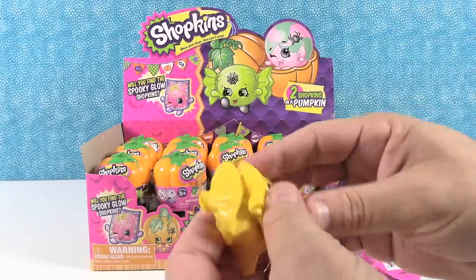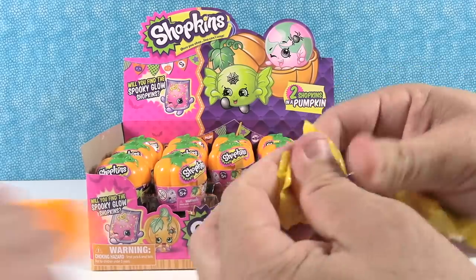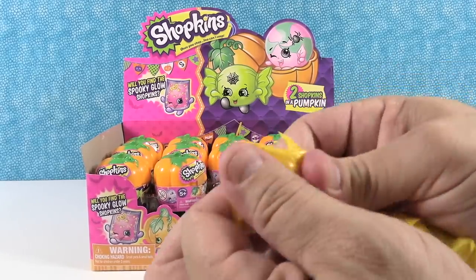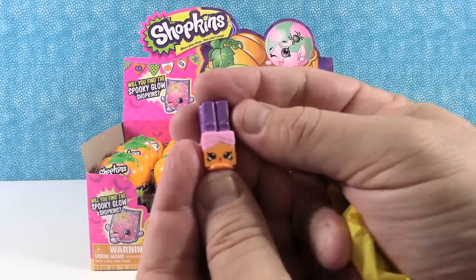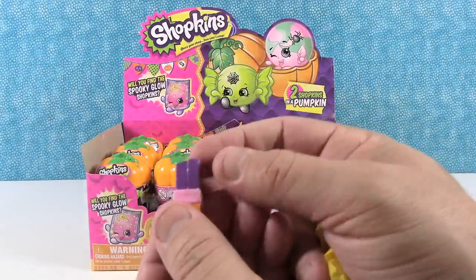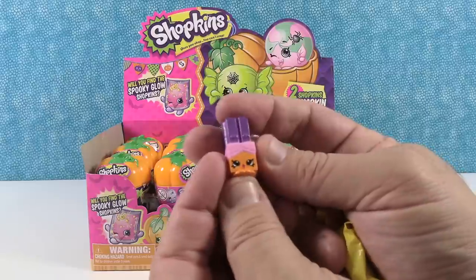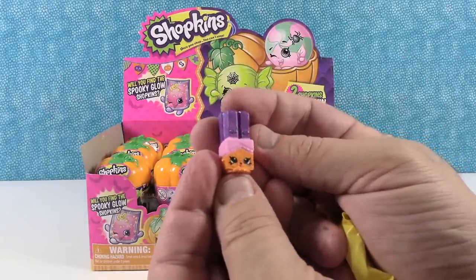Okay, there's no checklist. Forgot about that. So these are going to be made off of, like, I feel like season 1, 2, and 3 Shopkins. So, hopefully we remember everybody's name. Okay, here is Kit Kat. That's not the name of it. Don't know this one's name. Forgot it. Oh my goodness, it's on the tip of my tongue.